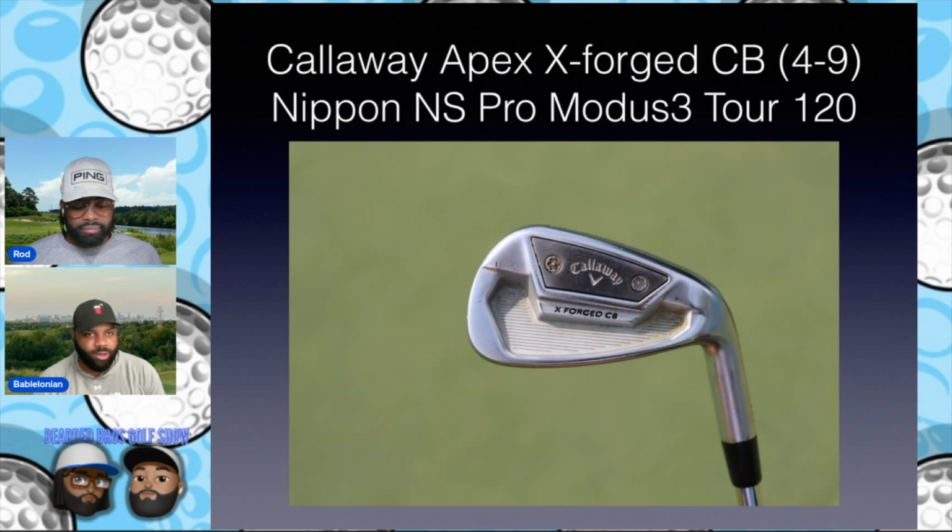And as I always send you in our little DMs and on the IG, the blacked out Apex Callaway and all those new ones, they still look fire as hell. I just can't hit them. So I think the Modus 120, that's a little bit different. Not a lot of people, again, I think that's more of a niche for Europeans. They have more of the Nippon shaft, and they use.